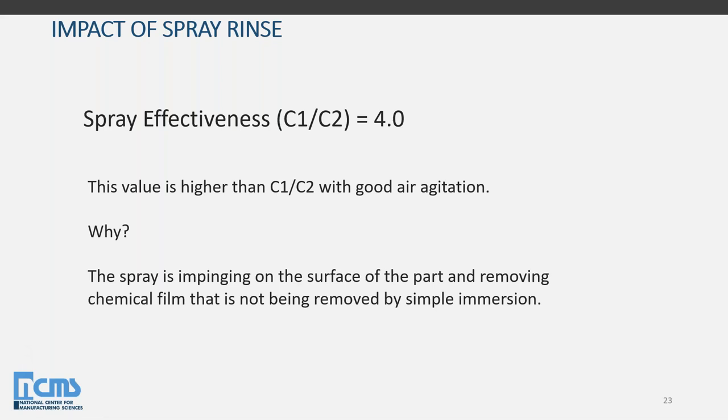So spray effectiveness is different than rinsing effectiveness. Here, you want larger values. You want a small volume of spray water to remove as much drag out as possible. Our measurements at this shop indicated that the drips coming off the parts after spray rinsing, the C1 value, had a conductivity 4 times greater than the water that was being sprayed, which was fresh water. If you'd advance to the next one, please.